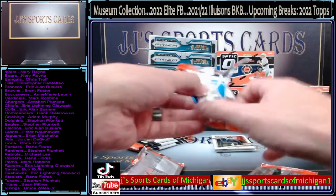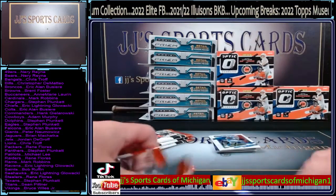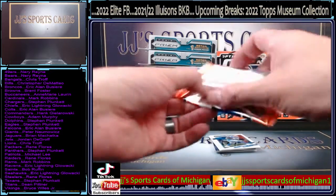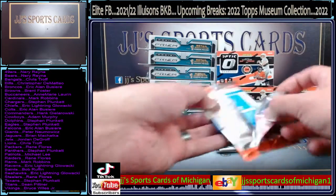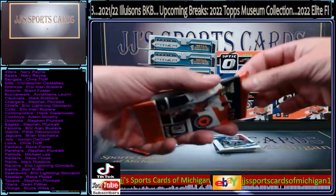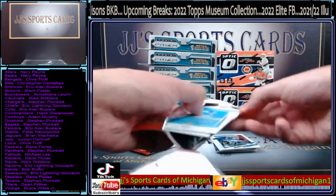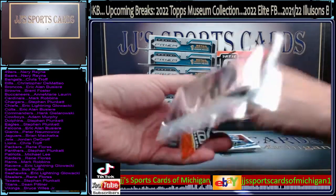So we've got the 2022 new release Topps Museum Collection Baseball breakup in JJ's main group. There is mini number 3 up, and then we'll just have to do one more small mini, and that break will be filled. We can bust that open on Monday.